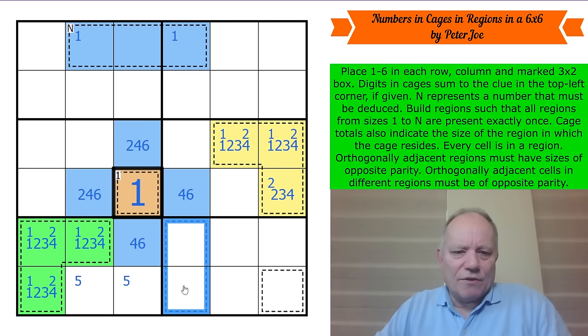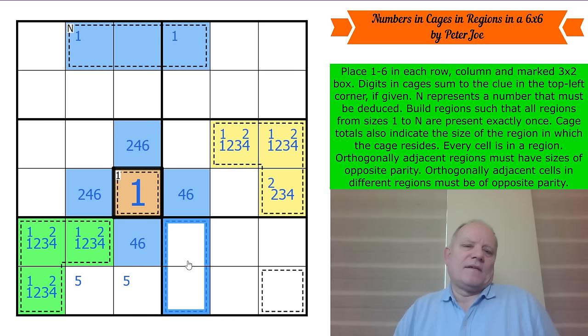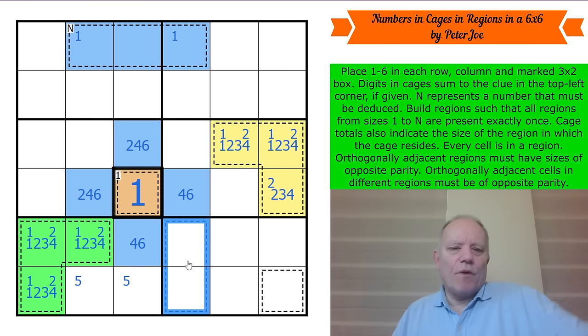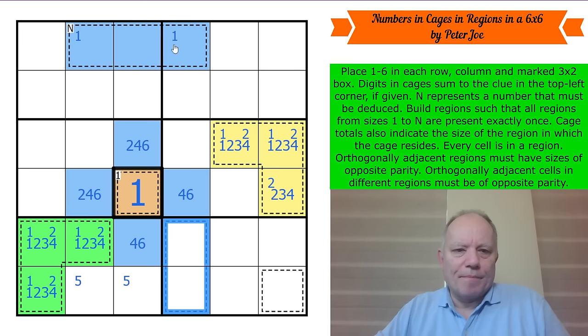Okay, these two will add up to a number between 3 and 8. It won't be 8, because if those were blue, we would pick up other cells on the way up to the 8.